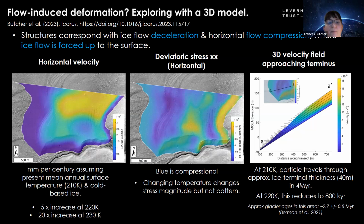So we still see this zone of flow compression coinciding with those structures, which seems to agree with this idea that they are induced by slowing down of the ice towards the ice margin and some kind of compressional process. On the right-hand side of the screen is a transect that just crosses the terminal part of the glacier, and the black lines are the velocity vectors. What you can see is that the lines diverge up towards the surface right in the vicinity of these structures. And this again supports this idea that we've got some kind of deviation in the ice flow up towards the surface here, which agrees with that hypothesis.